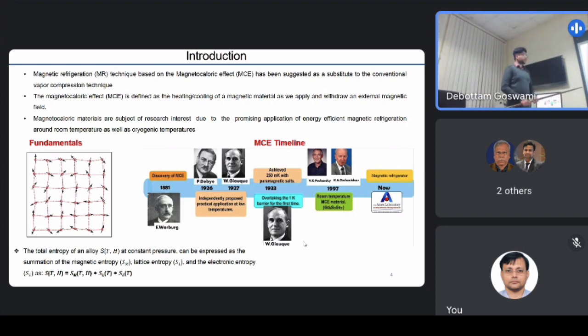The heated up sample can be cooled down by a heat transfer fluid, and as it is back to its normal temperature, if we demagnetize the sample, a net cooling down effect will be there. Thus, if we do this process cyclically, we can achieve some sort of refrigeration via the magnetocaloric effect.